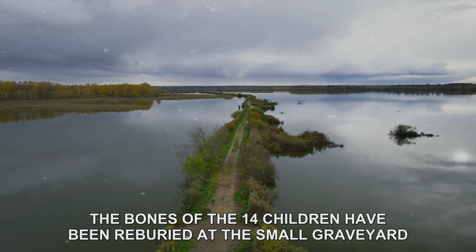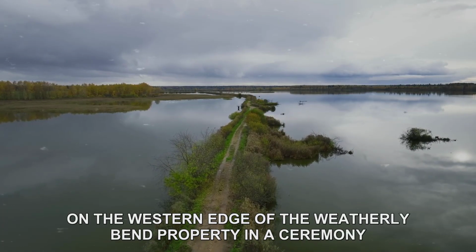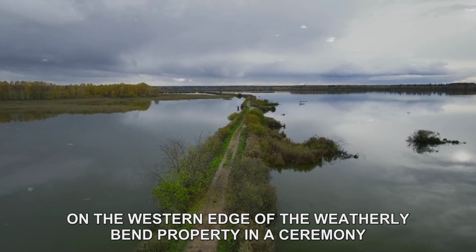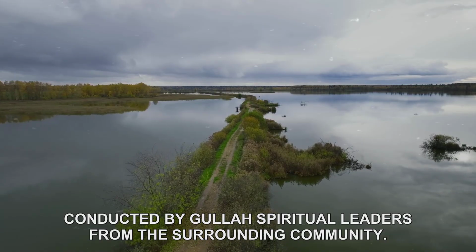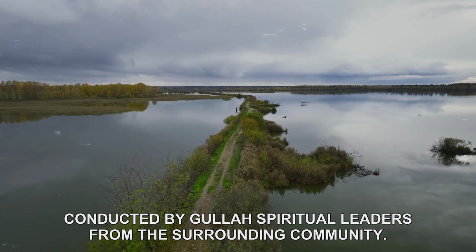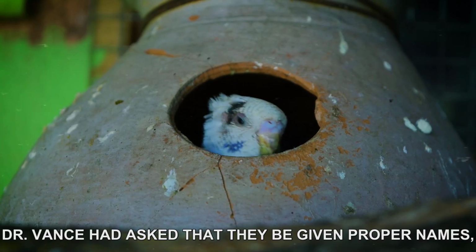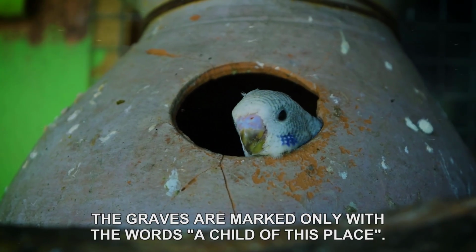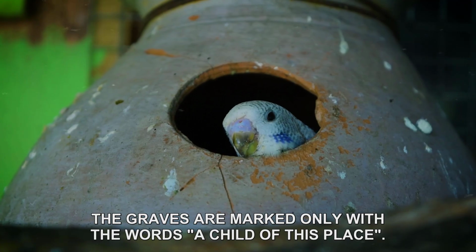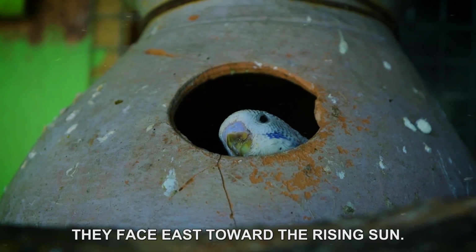The bones of the 14 children have been reburied at the small graveyard on the western edge of the Weatherly Bend property, in a ceremony conducted by Gullah spiritual leaders from the surrounding community. Dr. Vance had asked that they be given proper names, but no names could be recovered. So, the graves are marked only with the words, "A child of this place." There are 14 of them. They face east toward the rising sun.